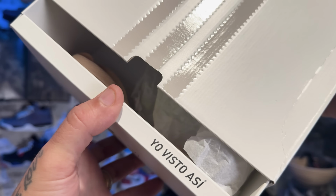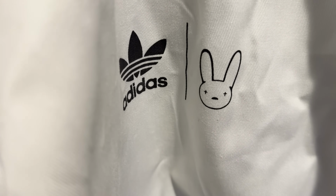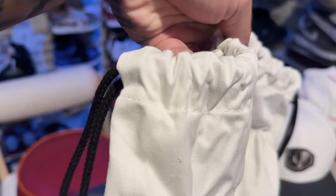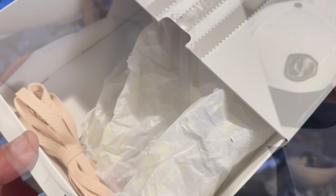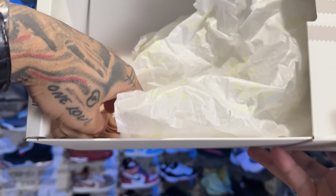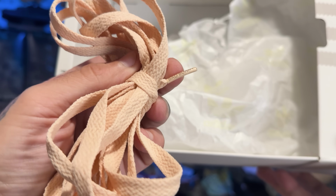Yes, I will bring you the sizing in just a little bit, like always, guys. And going into the inside of the box, this opens up like a drawer. And guys, the presentation is out of control. It brings this very high quality tote bag with the Adidas logo and the Bad Bunny logo right there, as you can see. This is good quality stuff, guys. It brings a paper that honestly looks like a bunny actually chewed on it, but that's a different story. And it has an extra pair of laces in a peach type of color. Very beautiful, guys, all the way through in this presentation. And yes, there's the presentation.